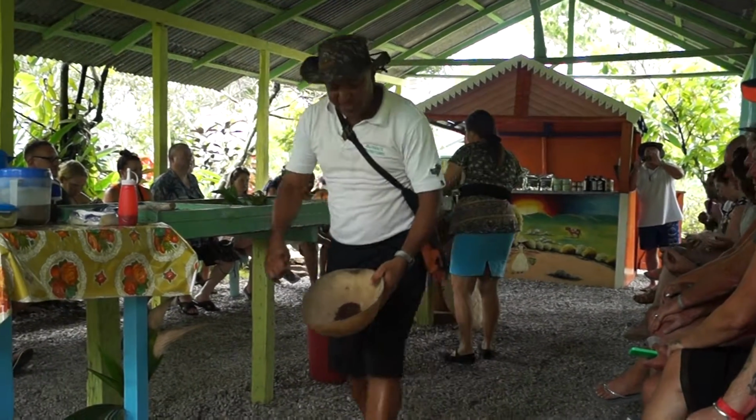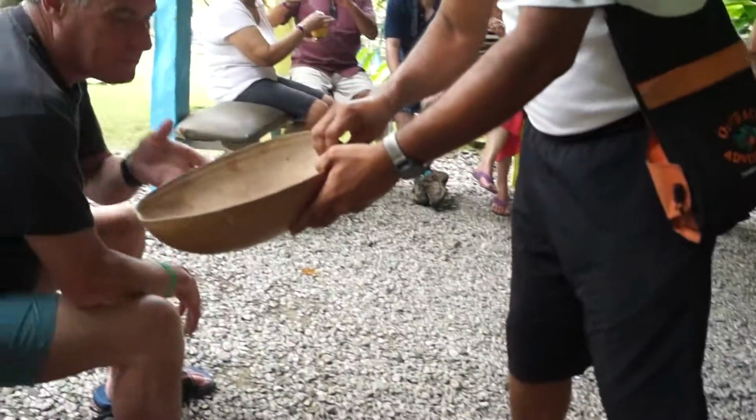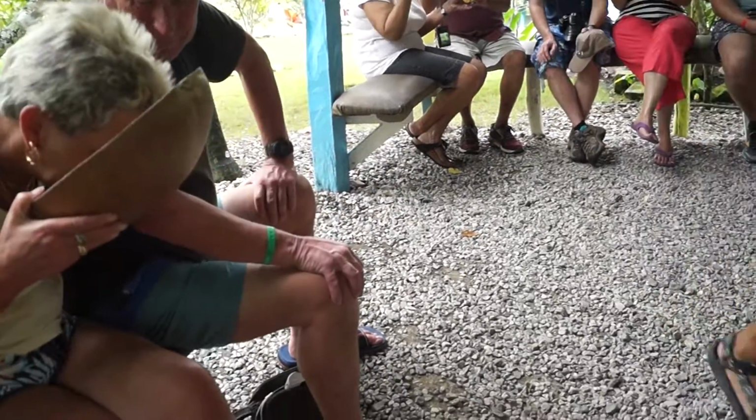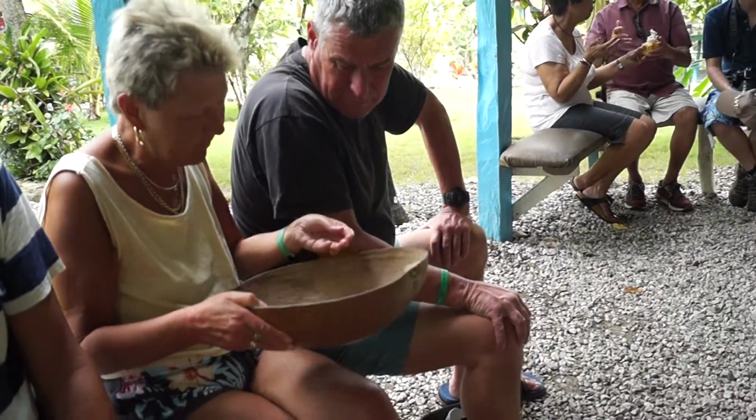All right, so here we've got cocoa powder. Can smell that. Get your hands dirty. Don't worry about it. Touch it, smell it. We're on a safari trip. It's okay to get a little dirty, no problem. So that's cacao. Feel the smell too here.